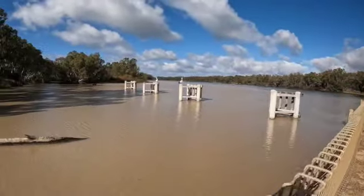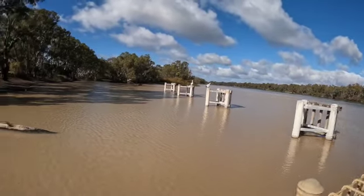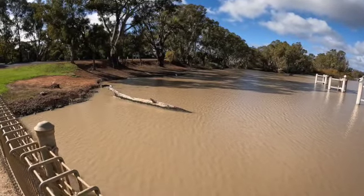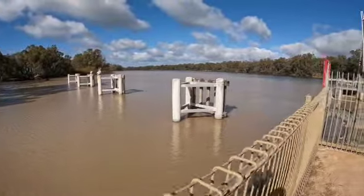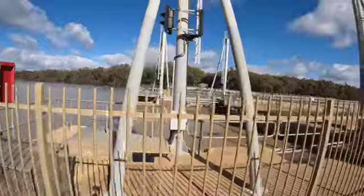Hello, Mr. Pelican and Mrs. Pelican. Waterbird. Getting some food. It's a beautiful day here after the weather we had on Monday. Oh, it was shocking.